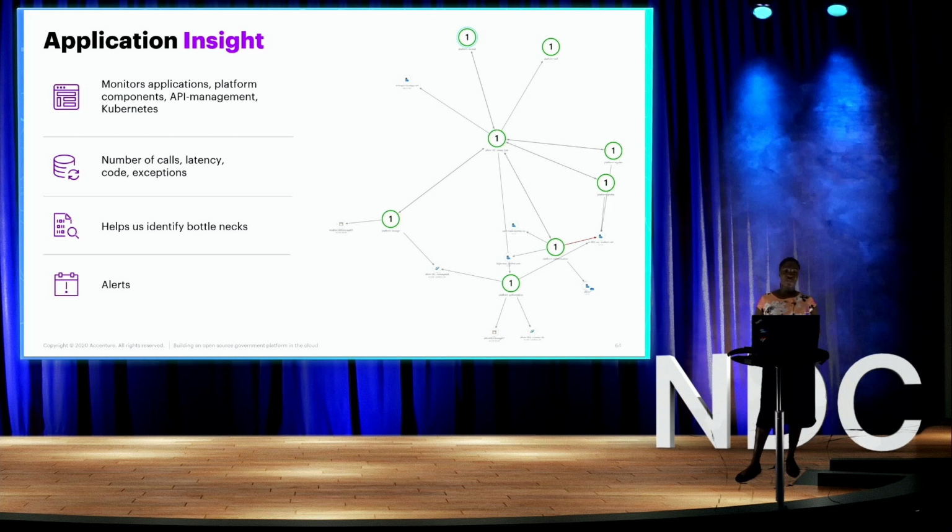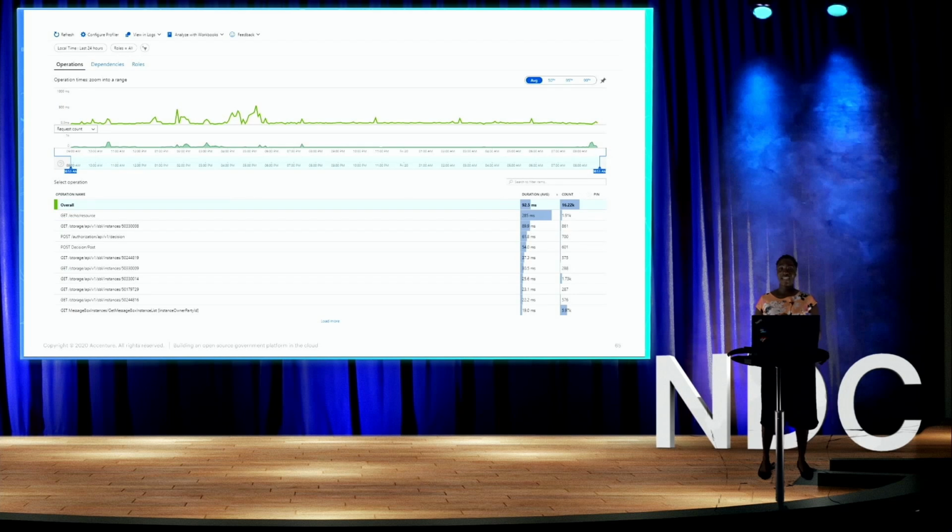App Insights would draw out an application map, as you can see here, where we can see all of our microservices and also the communication lines between them. Another feature that Application Insights provides is that we can drill down to a specific time frame and see which requests are used the most often and also their average response times.